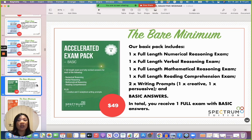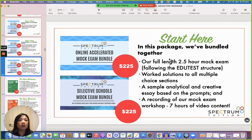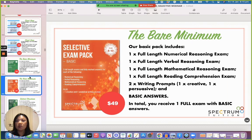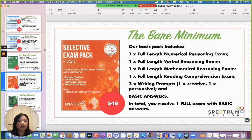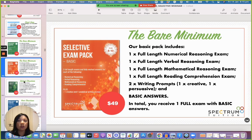Then you can apply what you've learnt from completing the online mock exam, from redoing any questions answered incorrectly from the exams, and also from watching the videos. We have a basic pack for both Year 6 students who are doing the EduTest and also Year 8 students. So at a bare minimum, that's what you would do, say if you had a week to go before the exam.